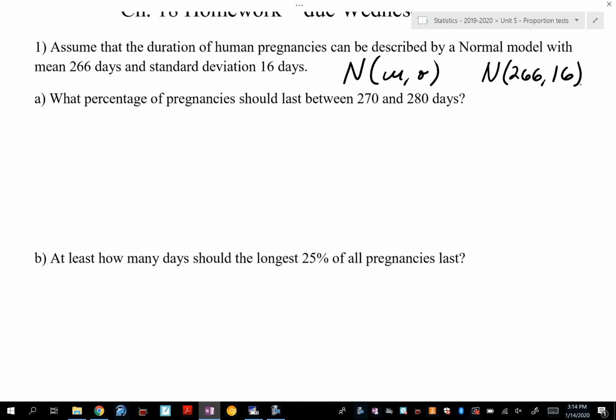In part A, it asks what percentage of pregnancies should last between 270 and 280 days. The first thing I do when I read this problem is draw a small bell curve, and right down the middle is 266. Both 270 and 280 are above 266, and the first one is just barely over. Here is 270, and here is 280.